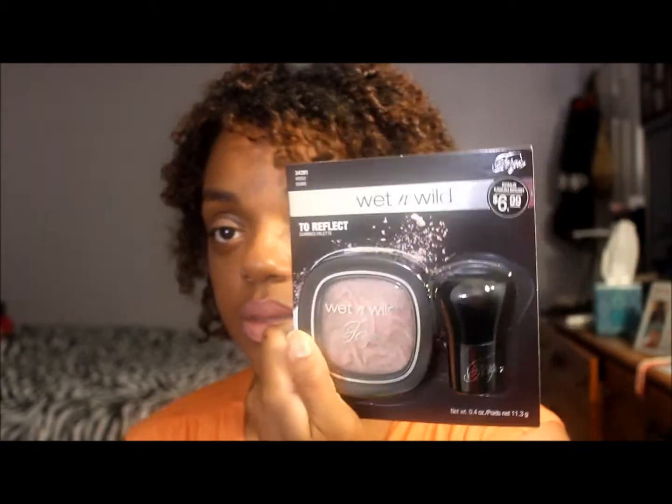Today I'm gonna do a haul of the new Fergie limited edition line that just came out in the drugstores. I just got 3 lipsticks and one of the shimmer palettes with the brush. I've only seen this line in Walgreens, so I'm not sure if that's where it's just going to be or if it's going to go to other places like CVS, but who knows. I found it at Walgreens, so you can start right there.